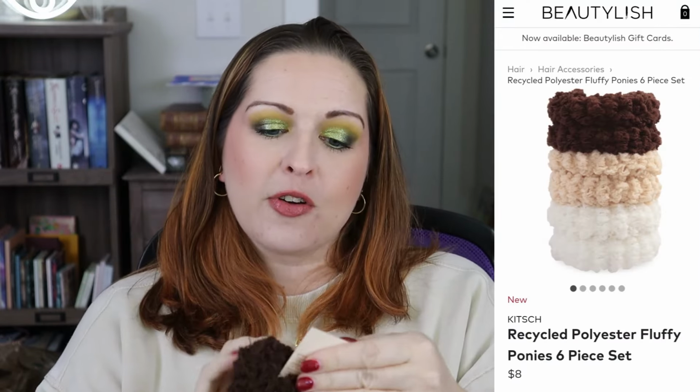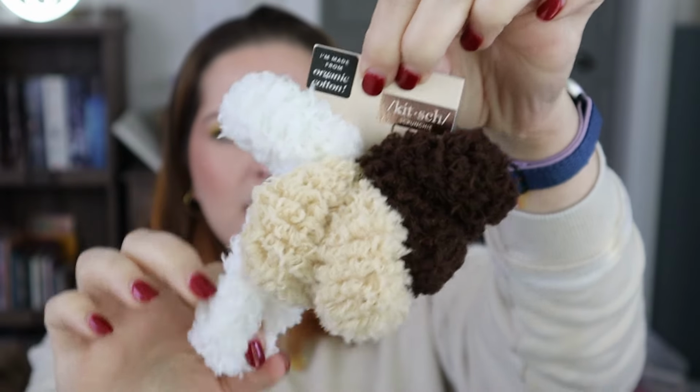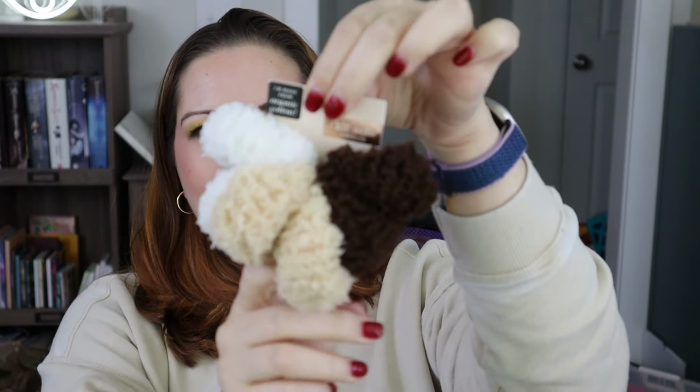Now I'm already not loving the fact that I got some scrunchies. These are from, I think it's pronounced Kitsch, but there are three scrunchies or six, maybe six. They're just three different colors. I think these are gonna be great. I love scrunchies personally and having extra hair ties, but these feel not amazing. Okay, we're just gonna move forward.